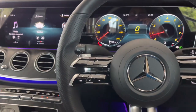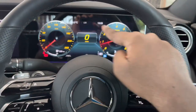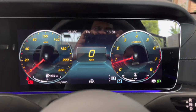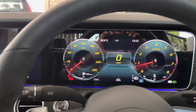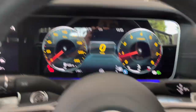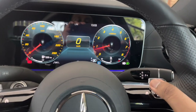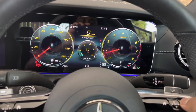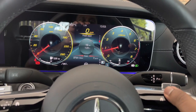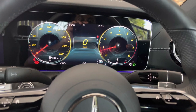For me, it's okay. And on the right spoke, the top one controls the instrument cluster right here, your 12.3 inch instrument cluster. So these two screens are actually 12.3 inch. So this one up here controls this screen. So you can, let's say, adjust your center display. You can adjust to display various things like so. Takes a bit of time, but nonetheless it's okay.